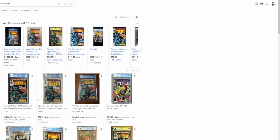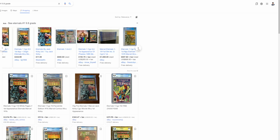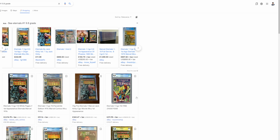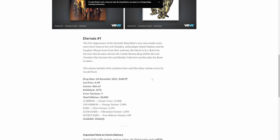A 9.8 graded one goes for around about $3,000. If we have a look through here, $2,100. These are like the original editions. $4,175. So it's not a cheap comic, but it's not by any means a super valuable comic. It's respectable. So just in terms of my predictions, I'd say that this comic is quite comparable to some of the other classics that we've seen.